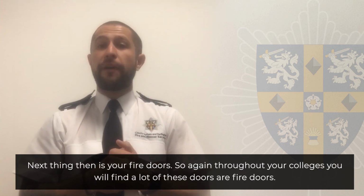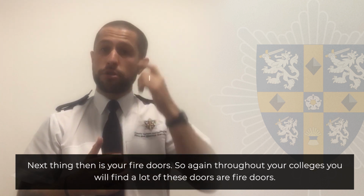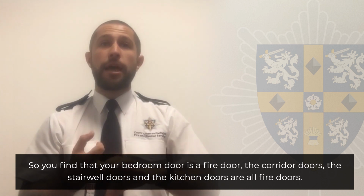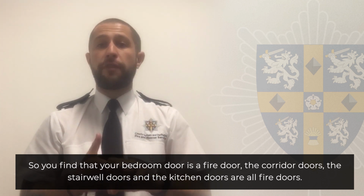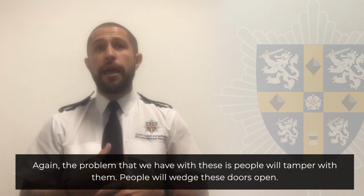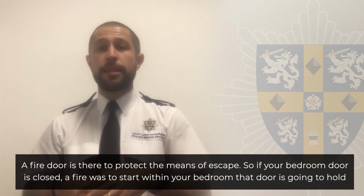Next thing is your fire doors. Throughout your colleges you will find a lot of these doors are fire doors. Your bedroom doors are fire doors, the corridor doors, the stairwell doors and the kitchen doors are all fire doors. Again, the problem that we have with these is people will tamper with them and people will wedge these doors open.